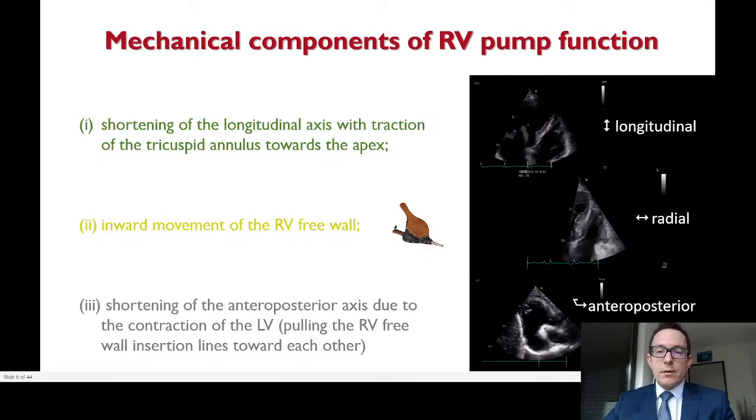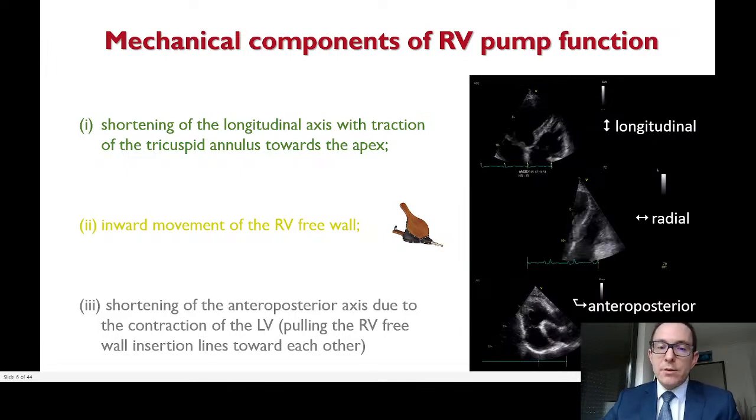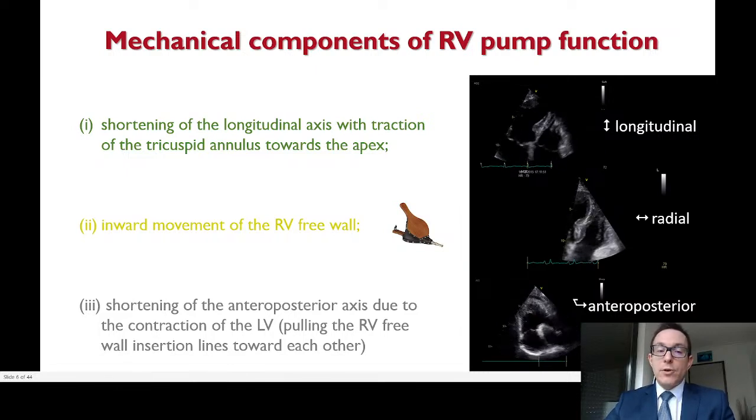Currently, we are distinguishing three different specific motion directions when characterizing the right ventricular motions. First is the longitudinal, of course, shortening of the longitudinal axis with traction of the tricuspid annulus towards the apex. The second that we call the radial, so this is the inward movement of the right ventricle free wall, also called the bellows effect, as you may appreciate in the two-dimensional echo video next to the bellows.